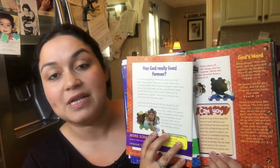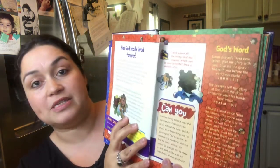So it gives them a cute little activity for the kids to do, and then it has the verses there that back it up. So I love it because it comes with activities, a fun discussion for the kiddos, and is by themes. It's well put together. I really love this one. I totally recommend it. We actually have been using this one as a family devotion, so it's been great.